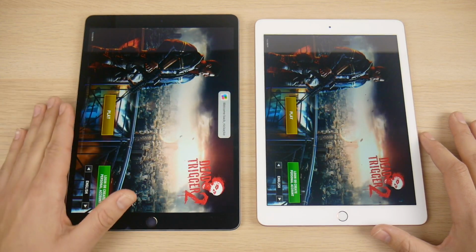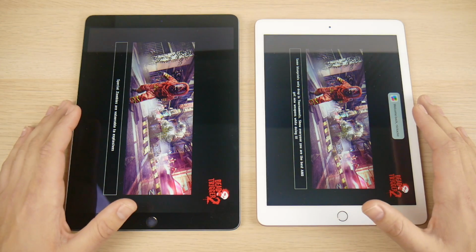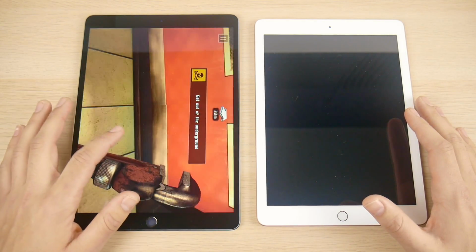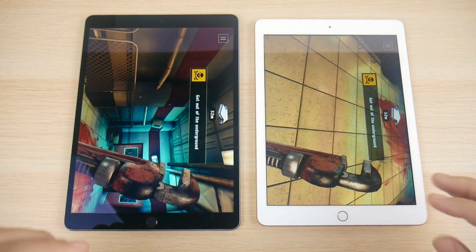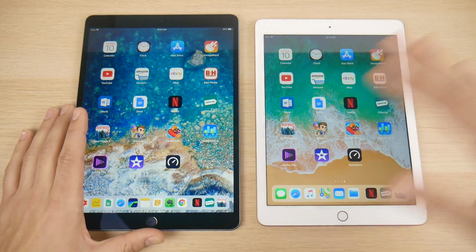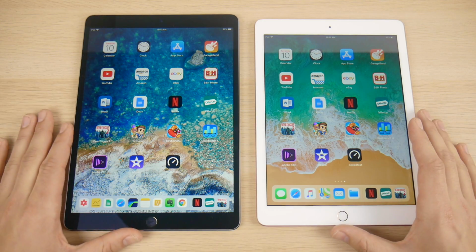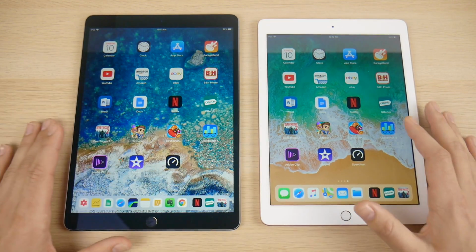So the iPad Pro does win. Let's go ahead and play this game and see which one can load it up first. It looks like the Pro's ahead again. So yes, slightly ahead there to the Pro, but this is a very slight difference. It might make a difference in the long term. When you have these tablets over the long-term updates, the Pro might last a little bit longer just because of those slight differences.